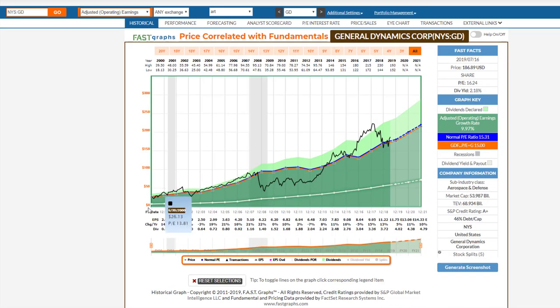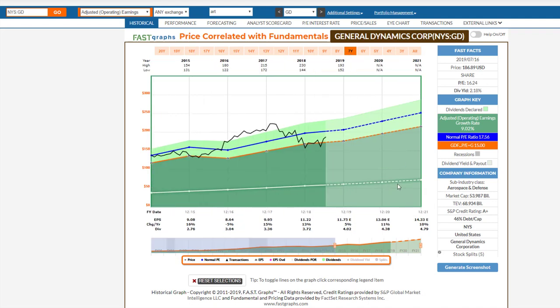But I want you to notice this was attractively valued at that time, and it got overvalued just in 2018. But I really want to focus on something here because I want to once again go over this idea of why valuation is important.